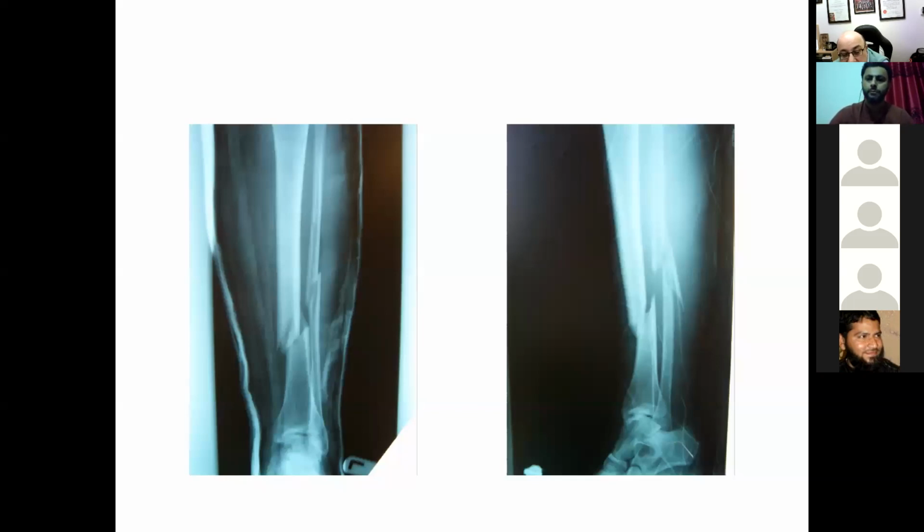Okay. So how are you going to manage this? This patient is stable. There's nothing wrong with this patient. He has just come to you to see for his further management. You have stabilized him. ATLS is stable, and this is an isolated injury. So what is your plan of management for this particular type of patient?